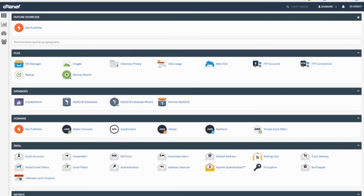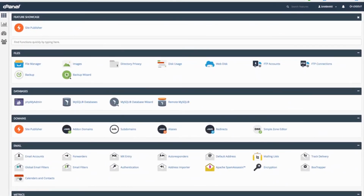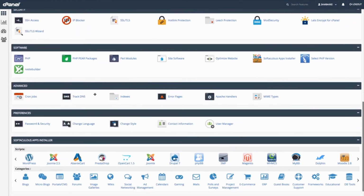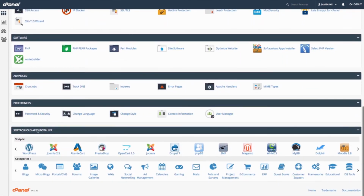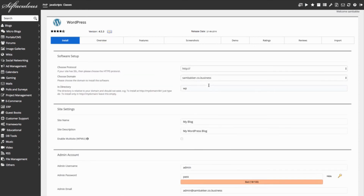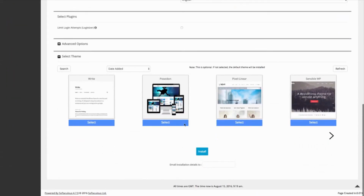All I did is I went down here, and you'll see on your cPanel when you get in here, and this is really easy, you can do this yourself as well, you can go down and you'll see Softaculous App Installer. This is how I installed it. I just clicked on this, and then I went to this page and I clicked on Install Now, and it installed it. So I can go through it again with you really quickly. I set up my settings that you saw a moment ago. I selected which template I wanted to use, and then I clicked Install, and it installed that quickly.